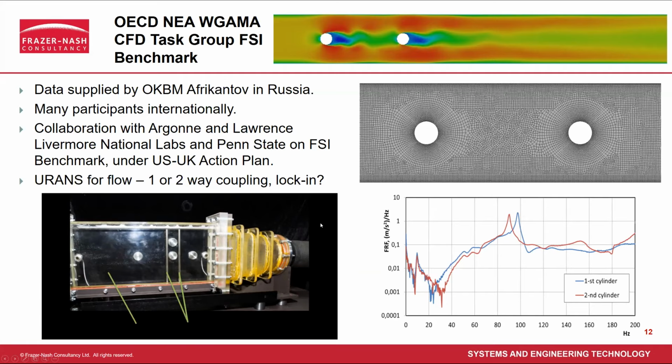So this is the experimental rig. It's got two vertical cylinders. Here's the frequency response of them, here's a mesh, here's some flow. So we're in the process of doing that at the moment. And while Elia is doing LES, we are going to do URANS, not because we can't do LES, but we want to see, well, okay, what does URANS give you in this situation? And also there are options around, do you do one-way coupling or two-way coupling for your structural feedback? Some of the cases are in lock-in, some of them aren't. So it's an interesting, difficult problem.